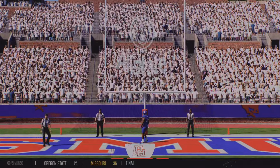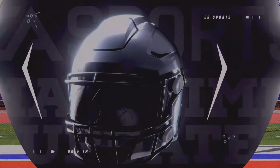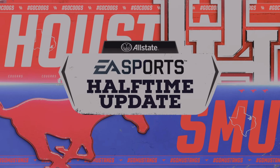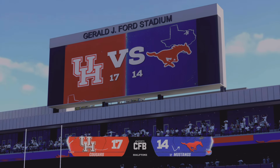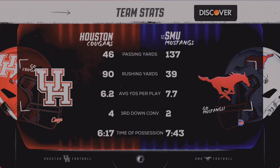And the field goal is good. And that field goal, the final play of this opening half. That's going to wrap up the first half here. Let's kick it now to Kevin Connors with our halftime update.